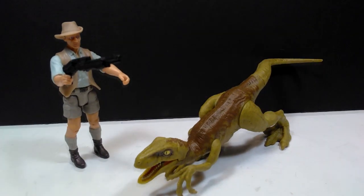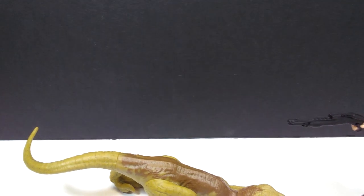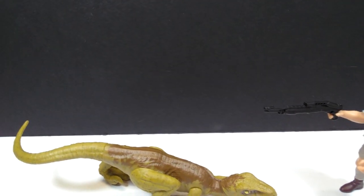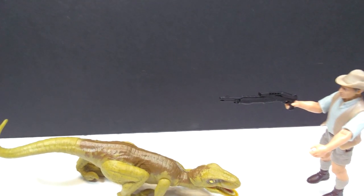It's something that makes such a very cool diorama, and I really love it. I love the paint apps on this and everything. The Muldoon figure is awesome, as it always was, and everything about this just screams nostalgia to me. Takes me straight back to Jurassic Park, and that is never a bad thing.